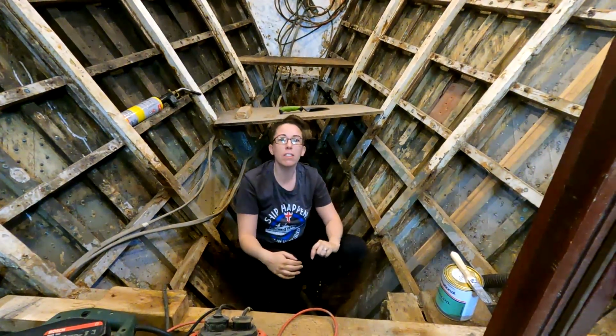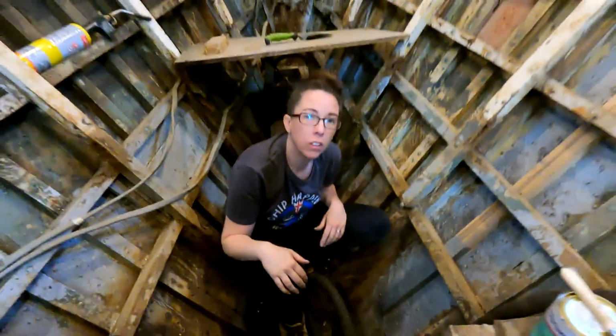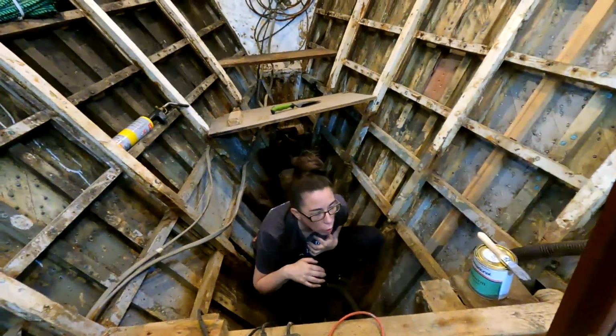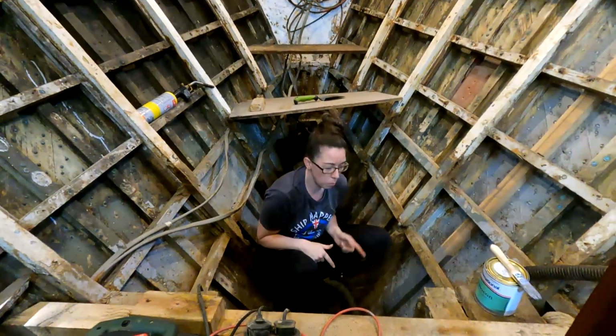Gemma's top tip of the day: along with paint your boat, paint your boat. What kind of paint are you using? I'm using primer. It's just underwater, below the waterline. Primer is what I'm using, because we're below the waterline.